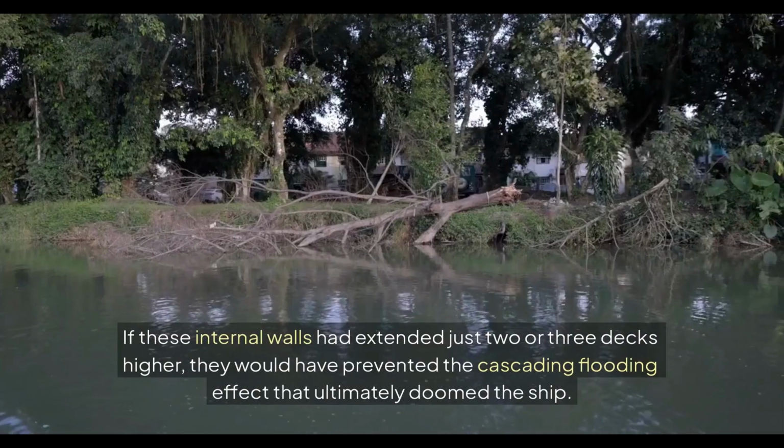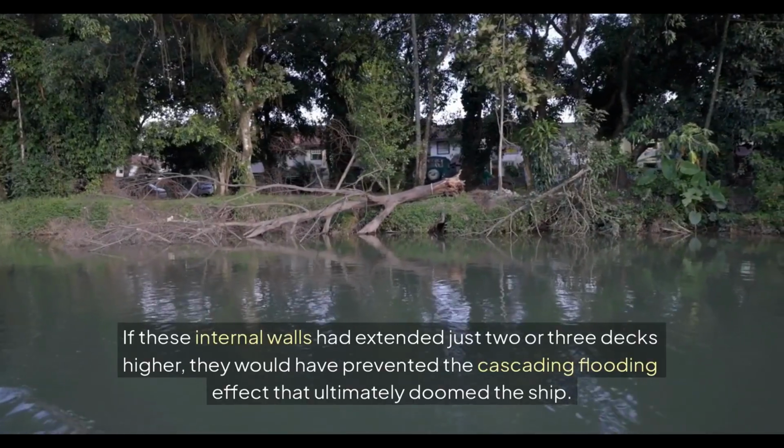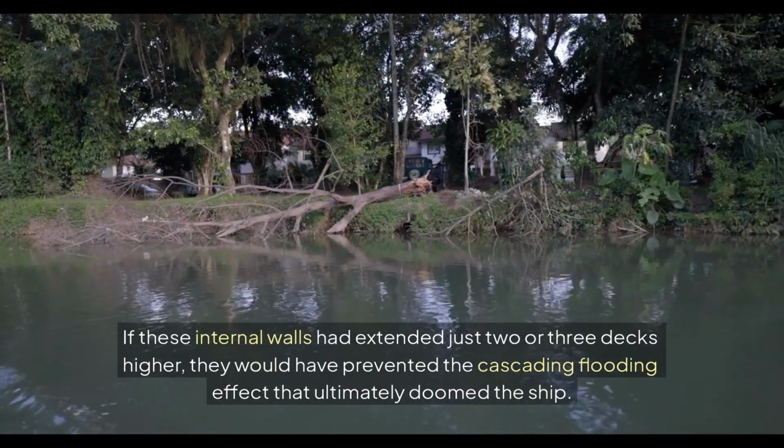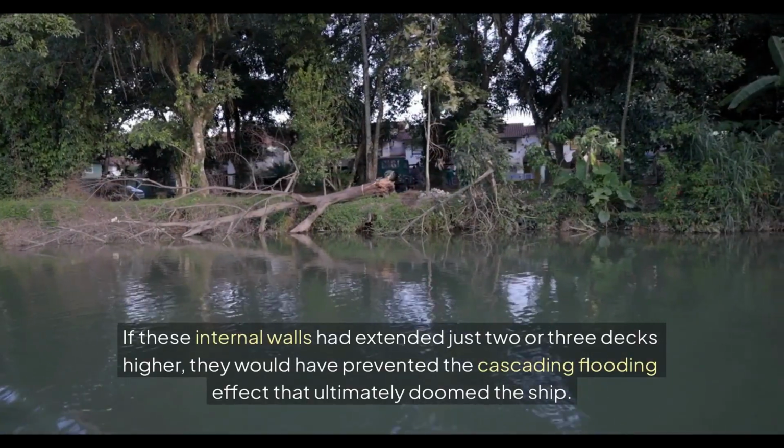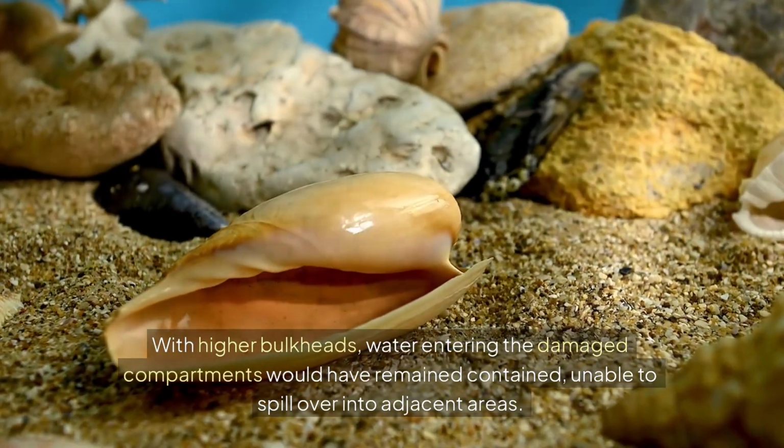For our third scenario, let's imagine the Titanic with higher, watertight bulkheads. If these internal walls had extended just 2 or 3 decks higher, they would have prevented the cascading flooding effect that ultimately doomed the ship.